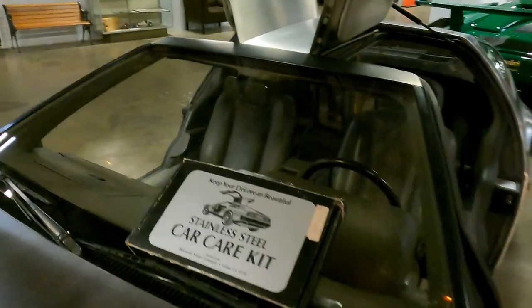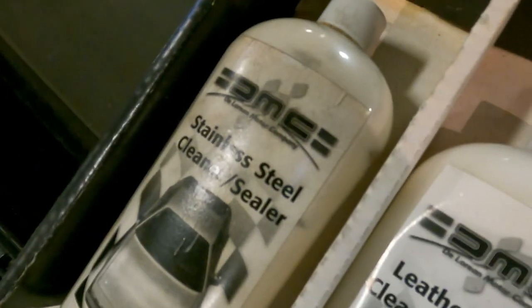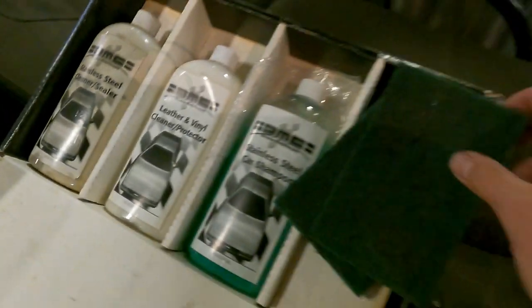Now, another outstanding feature of the DeLorean is the stainless steel body panels, but you have to care for them a little bit differently than you do a painted car. DeLorean even provided a factory stainless steel care kit, which included special shampoo, leather interior cleaner, and stainless steel cleaner or a sealer, and some pads to scuff it. If you get a scratch in this, you just take the pad and scuff it up. The only downside is it does show fingerprints really, really well. Other than the fingerprints, it's really easy to care for. Unless you dent it, then you've got problems. There are spares, but they're expensive.